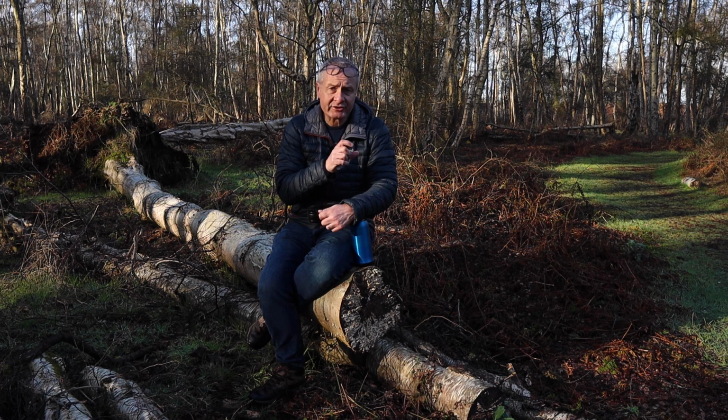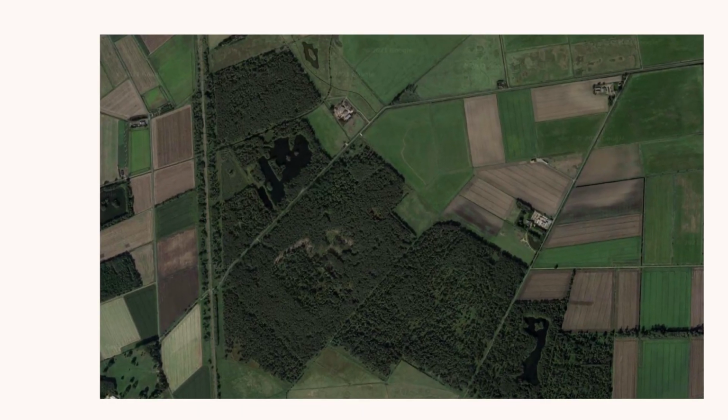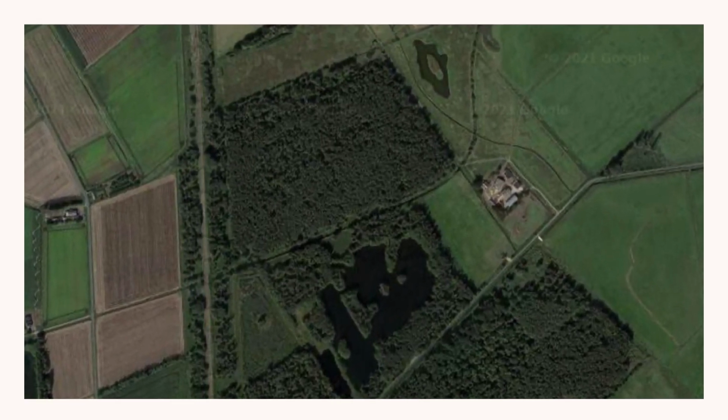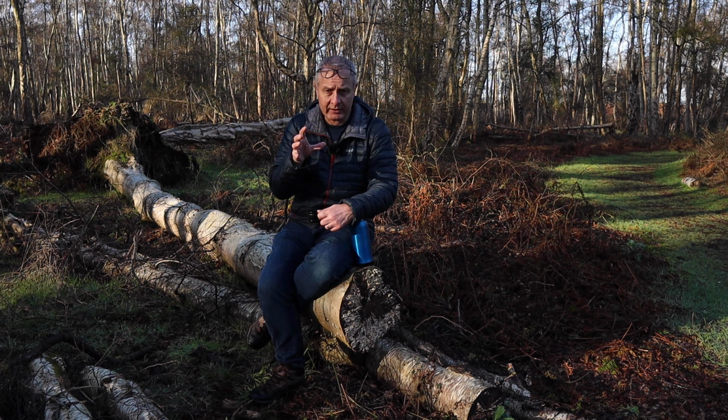So today I'm at Stilton Roughs. I'm starting off this project in the north of the fen here at Stilton Roughs, actually an area that I haven't been to very often at all, and certainly not photographed as much as I probably should have done. This is a very dense area of silver birch here at Stilton Roughs.